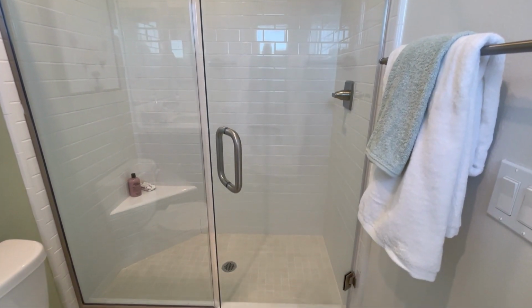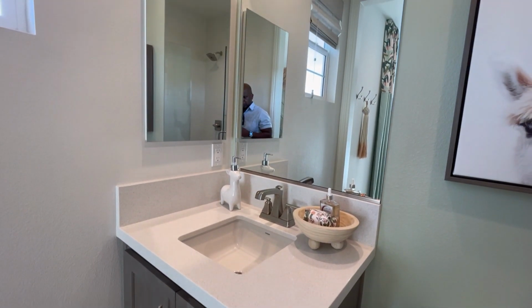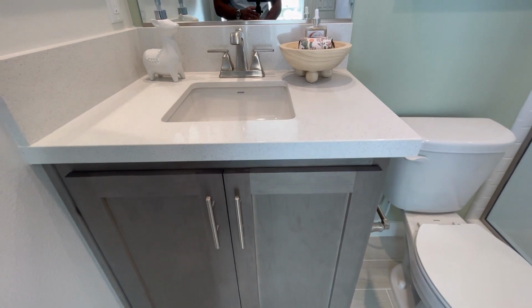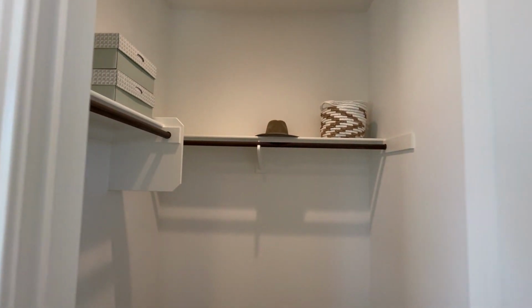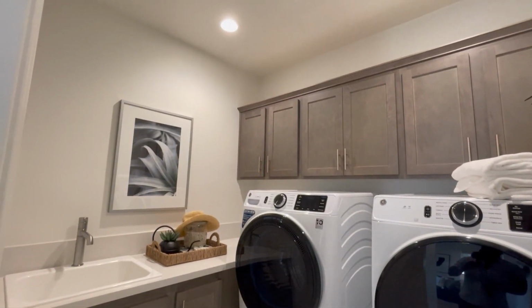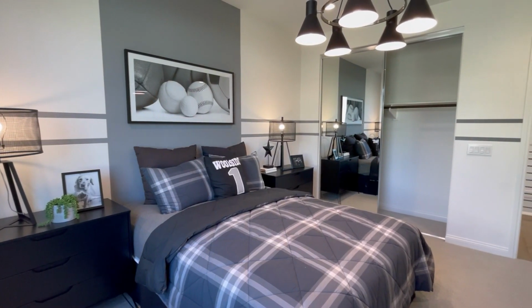I'd also like to point out that for Upton, there are actually 6 available models. Shown here today are plans 1, 2, 3, and 4. Left out are plan 5 and plan 3X, which is approximately 200 square feet smaller than the original plan 3. So take a look around and enjoy.